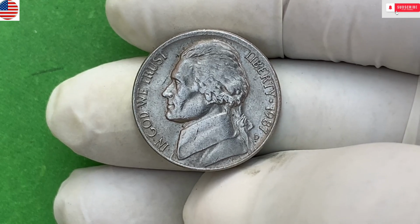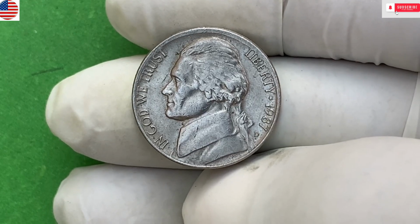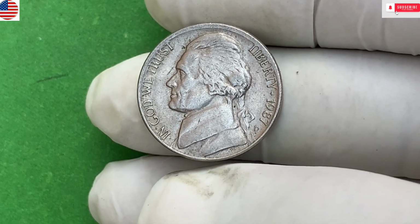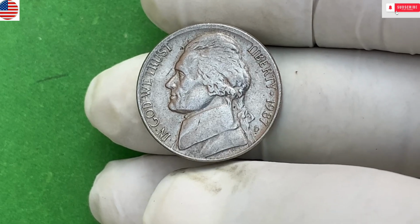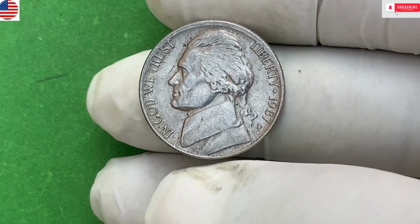Let's jump back to 1987 for a moment. Ronald Reagan was president, the Cold War was slowly coming to an end, and Americans were rocking out to cassette tapes and blockbuster movies. The economy was shifting, technology was evolving, and like clockwork, the US Mint was rolling out coins for everyday transactions. Among them, the humble Jefferson Nickel.